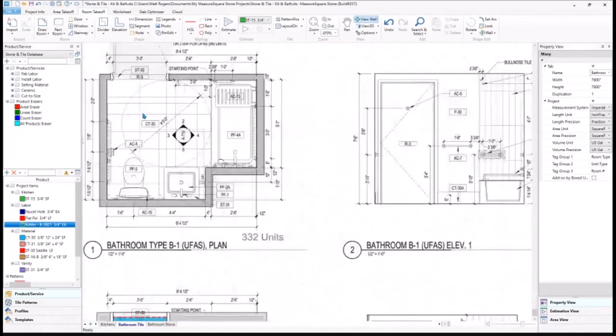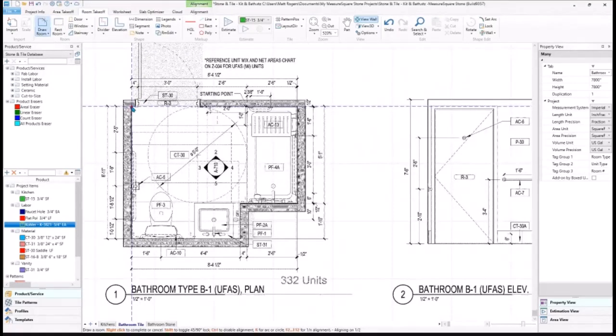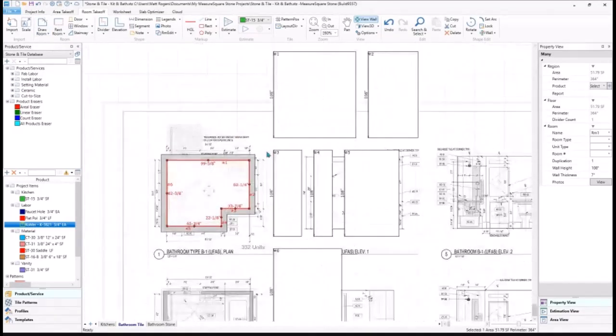So let's zoom in. And now once we switch to the room takeoff, we can actually utilize the draw room feature, which is very helpful because once we create our room here, all of our elevations are going to be automatically generated. So we can come in and trace our room. We can close this off again. And you're going to see our walls are created. If I click here, we can actually see all the elevations associated with this room.